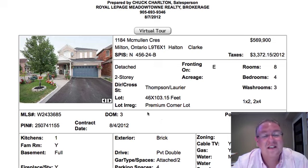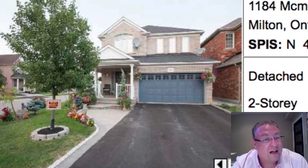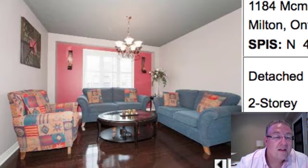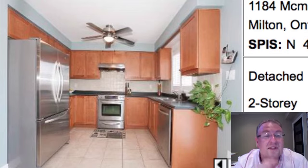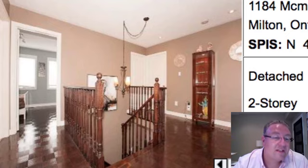McMullen is $569, and you're looking at a 46 by 103 foot lot. Very impressive sized lot, and you've got a bit of landscaping there, hardwood stairs, very shiny, gleamy hardwood on the main level. Now, I think there are better kitchen layouts in the same price category, so that could certainly be something that might hold them back. Parquet floor upstairs.